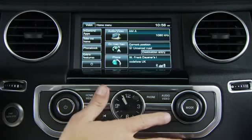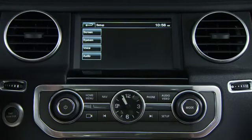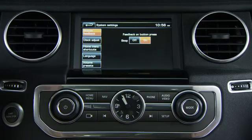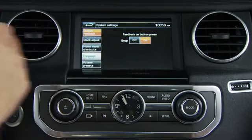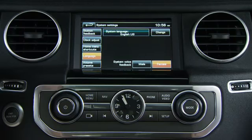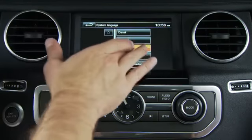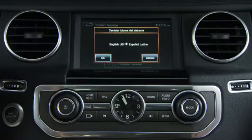Touch the Setup hard key on the fascia. Touch the System soft key from the Setup menu. Touch the Language soft key from the System Settings menu. The system language will be displayed and can be changed from this menu. Touch the Change soft key from the System Settings menu. Select the required language from the list and confirm the language change pop-up.